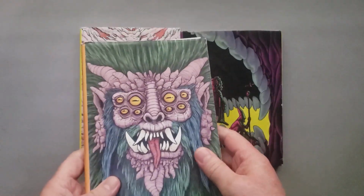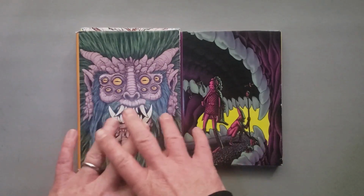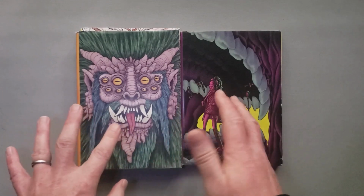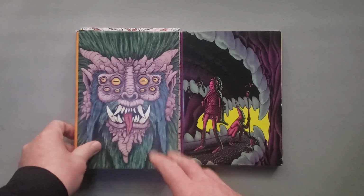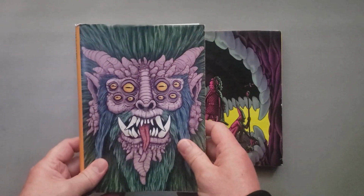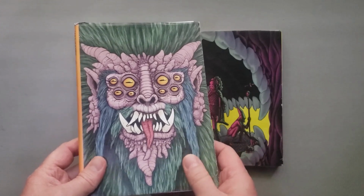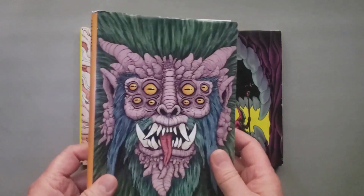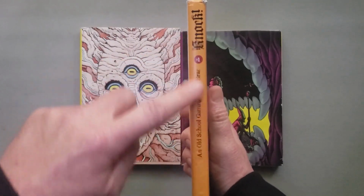So it says old school gaming. Honestly, the majority of this is stuff that can be used with any system or edition that you're used to, as long as it's in the fantasy genre. And I'll talk about that a little bit as I go into this. But this is published by a group called the Merry Mushmen. They're based in France.